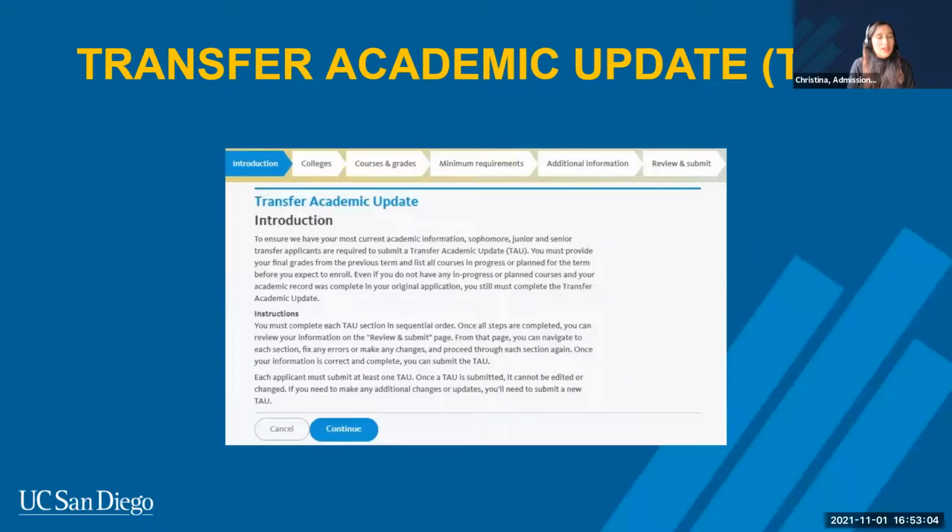Next slide is going to be about TAU. Taylor talked about the transfer academic update. I saw a couple of questions in the Q&A about it. One of the questions was, what if I was supposed to take something during winter intersession and I decided to take it in spring? How do I notify you guys about that? You do it through the TAU.